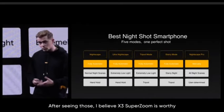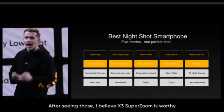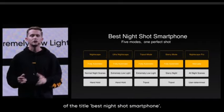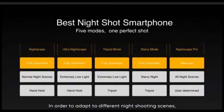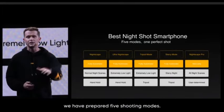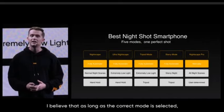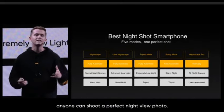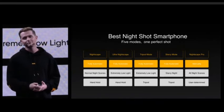After seeing those, I believe X3 Super Zoom is worthy of the title best night shot smartphone. In order to adapt to different night shooting scenes, we have prepared 5 shooting modes. I believe that as long as the correct mode is selected, anyone can shoot a perfect night view photo.